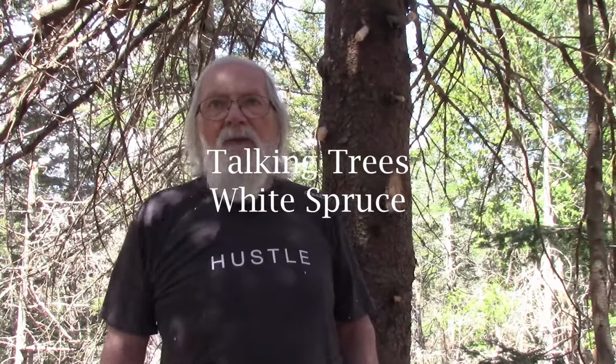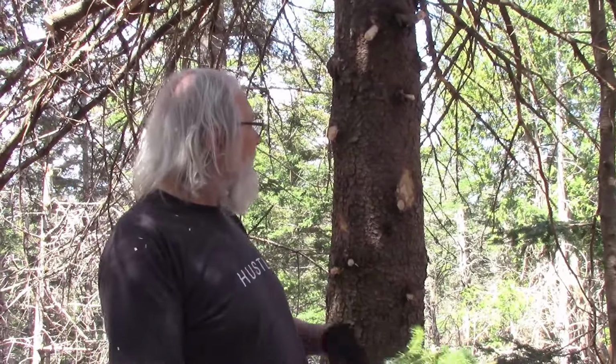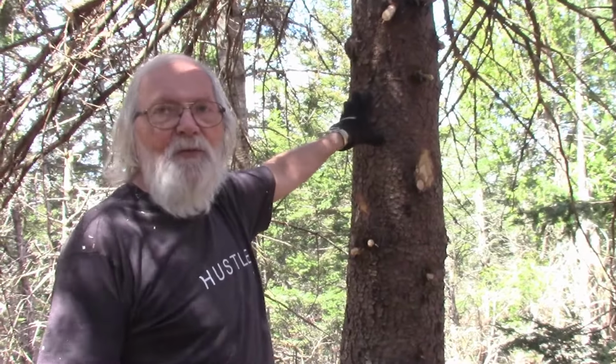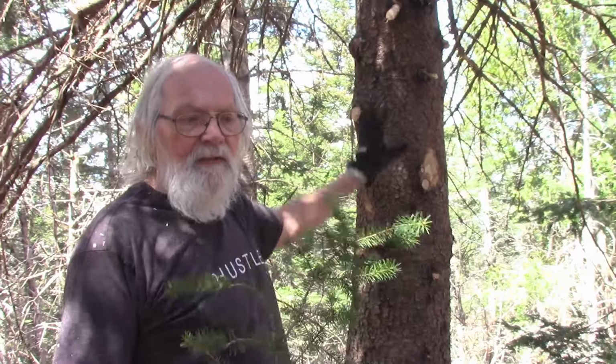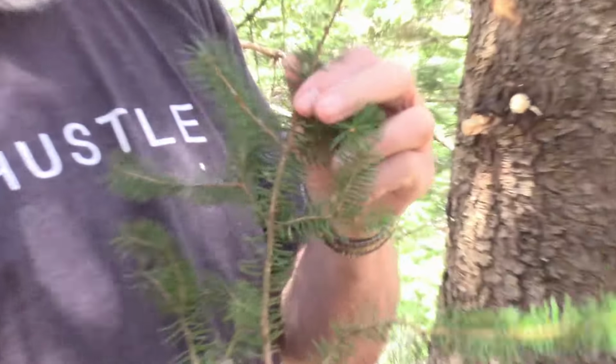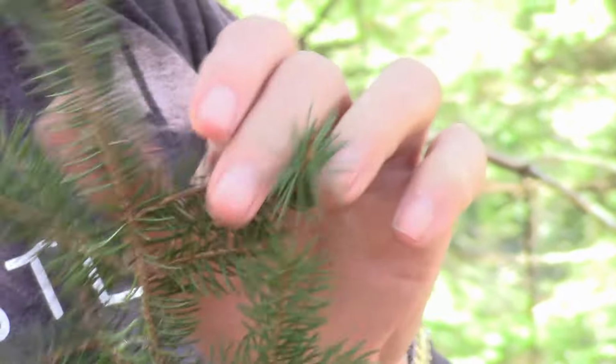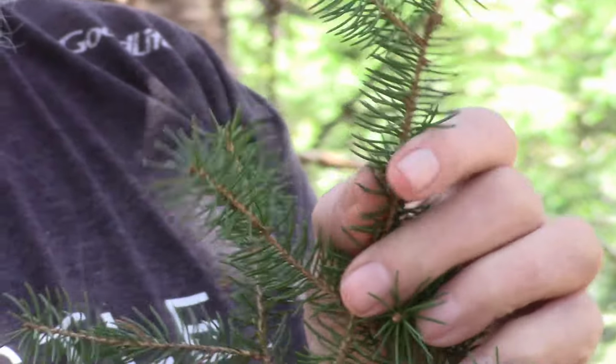Folks, we're now into talking trees, and today's victim, literally and figuratively, is the white spruce. This is tips off of white spruce. Quite long needles, the longest needles of the spruce family.